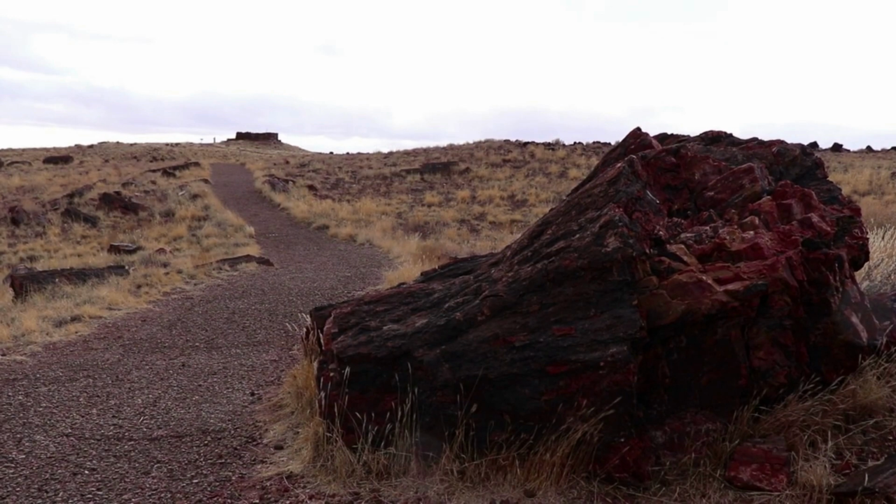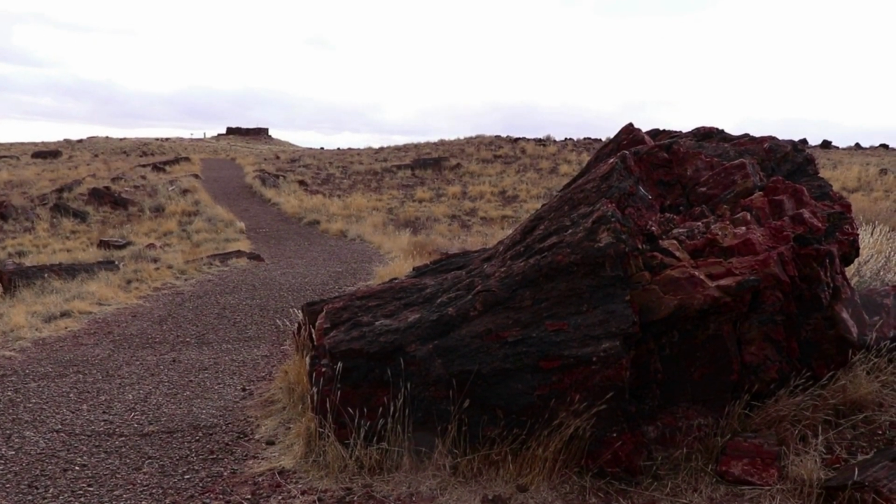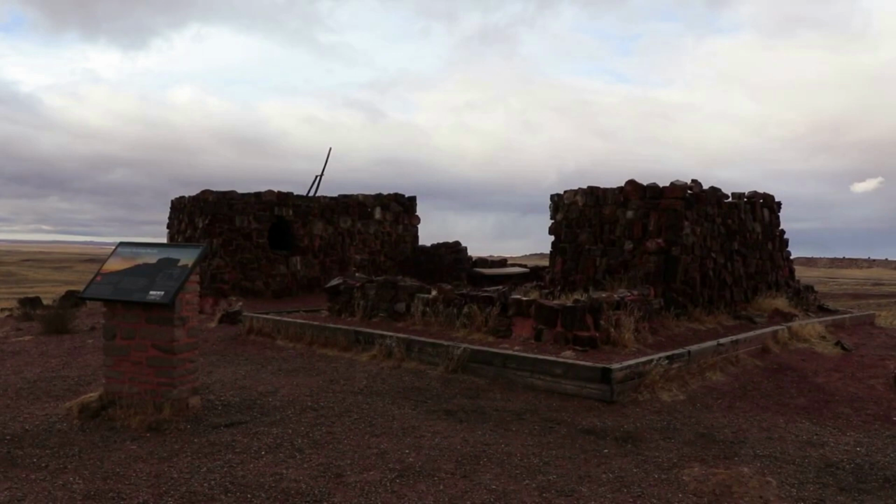We're closing in on the Agate House. You can see it up on the hilltop. This is going to be interesting.